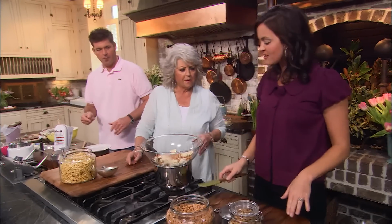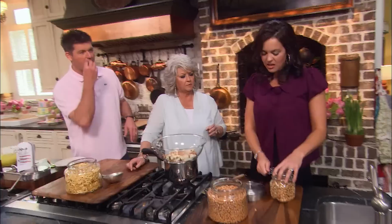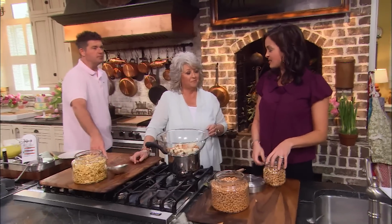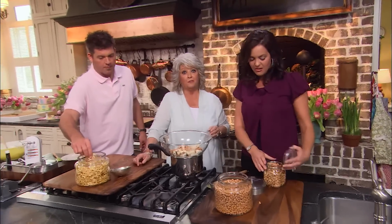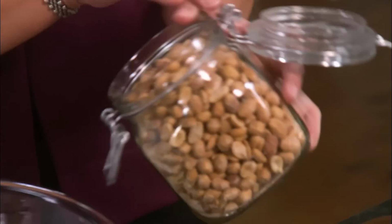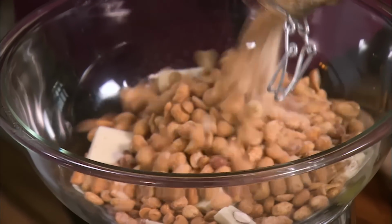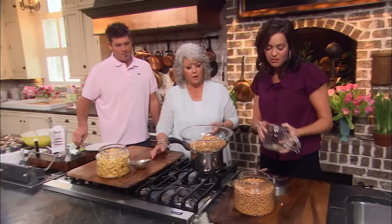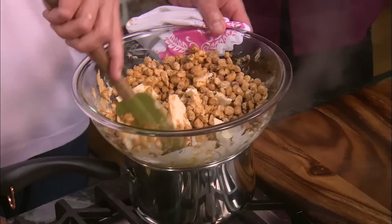Now, my Meemaw would start these cookies right after Thanksgiving. She would make about 50 different kinds between, you know, Thanksgiving and Christmas. Wouldn't you have loved to have had a Meemaw like that? So now Brooke's just adding a pound of roasted peanuts. And that was her gift to all her friends and family, was just a huge tray of cookies and candy.